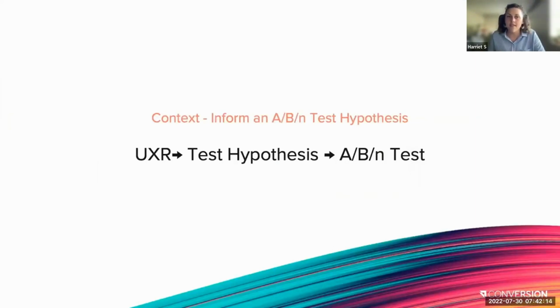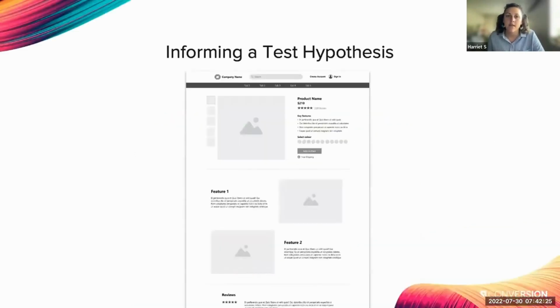The second context is where we can use these methodologies in the opposite direction. So starting with UX research to inform test hypotheses and then A/B tests. So many examples can be given here. The kind of example that I'll showcase here is, if you've got a PDP, obviously there's so many different tests, so many different hypotheses that you can have on a page like that.